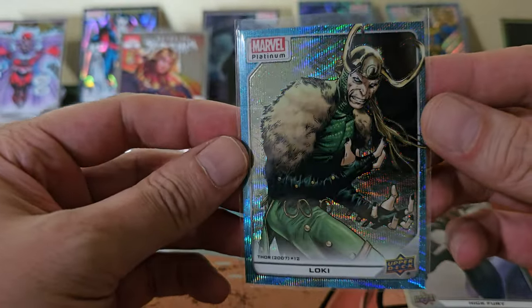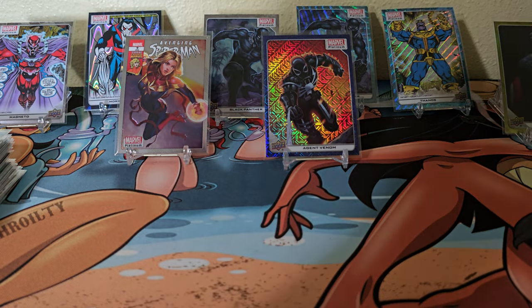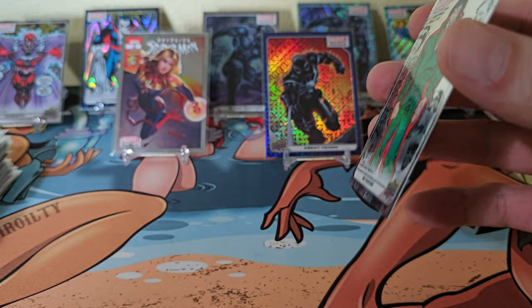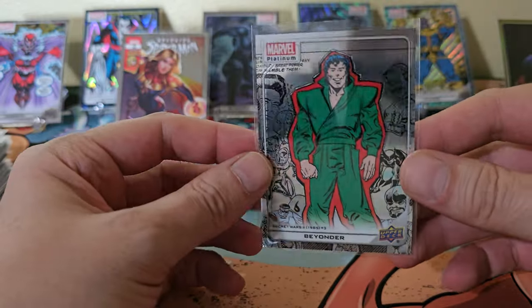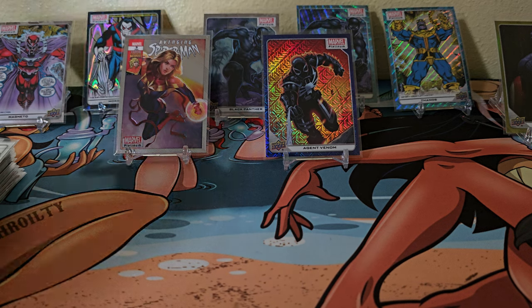That Loki blue surge looks really nice. Fury. And then the Beyonder was our last hit. Or rather, last card. Not too shabby. Go ahead and crack open up my buddy's two blasters.